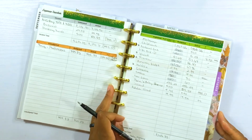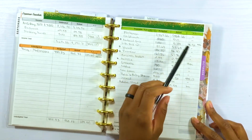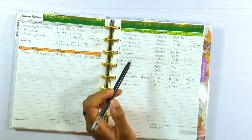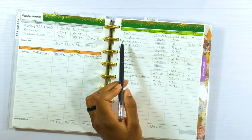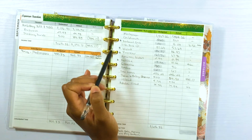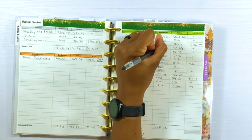So let's go ahead and move over. We do have a couple of things that haven't come out yet. So I went ahead and notated it on the side, but for the most part, everything was on budget. Our natural gas came under budget, and so far so good on the bill pay feature of Q Money. So these expenses with stars next to them are the bills that I set up for bill pay in Q Money, just to test out the feature, and so far so good.